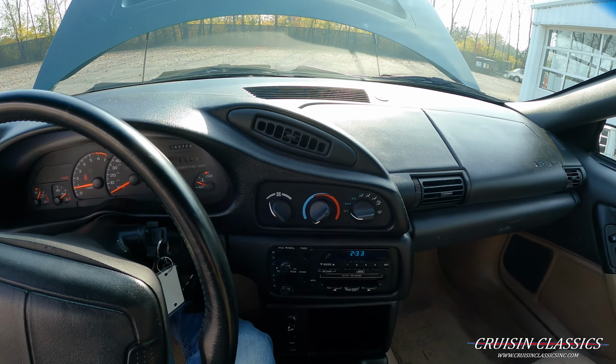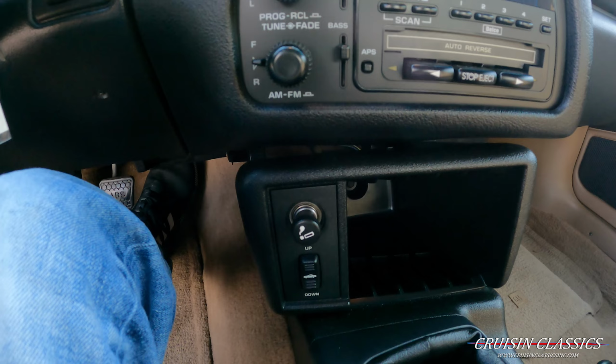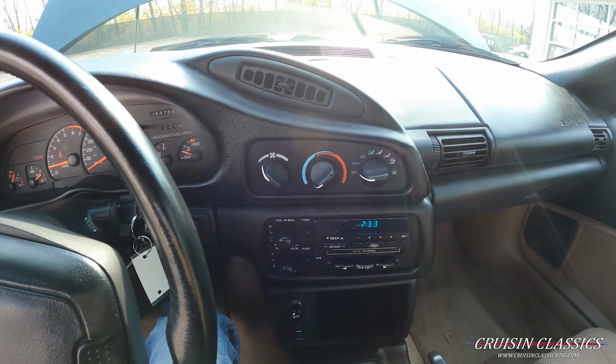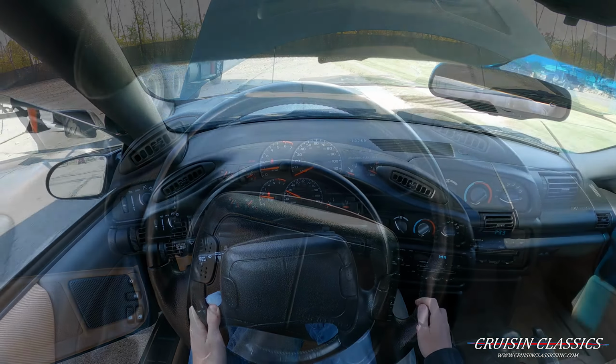Very nice car inside and out though. Again, power convertible top. You can find a photo on our website with that down and the hard top cover on there. Let's go and take this thing on a drive. We'll see how she does.